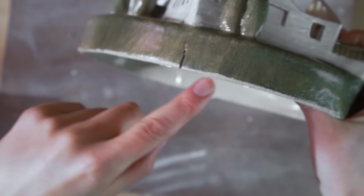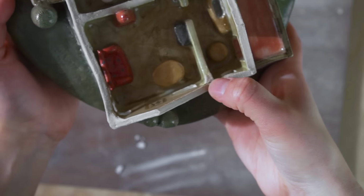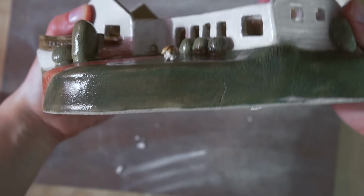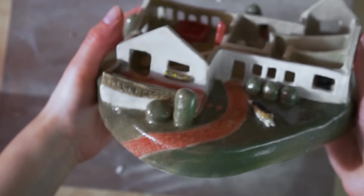We do have some cracking here, unfortunately. And then the cracking that we talked about earlier is here. The one in the front seems to have vanished, which is awesome. And then there was one more. There was too much tension basically with this structure, but you can't really notice it. It's not distracting. I think the biggest one is back here. No one's gonna be looking at that.